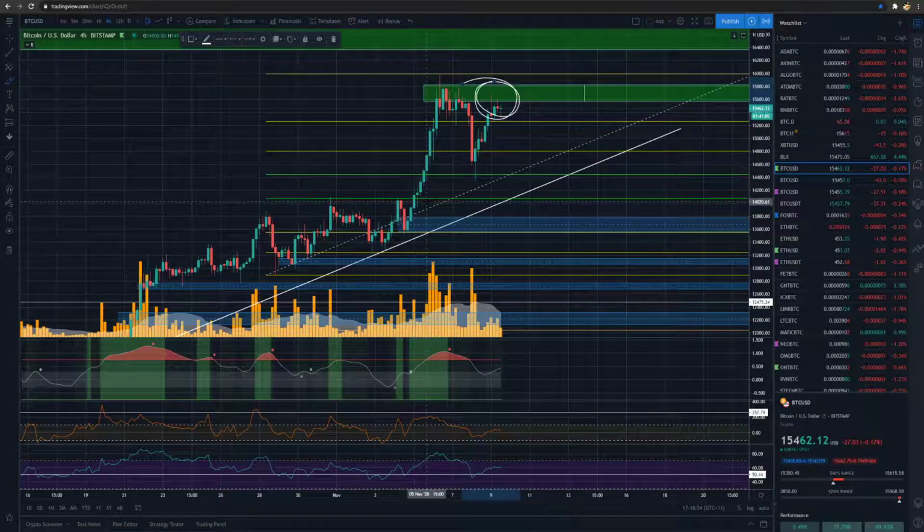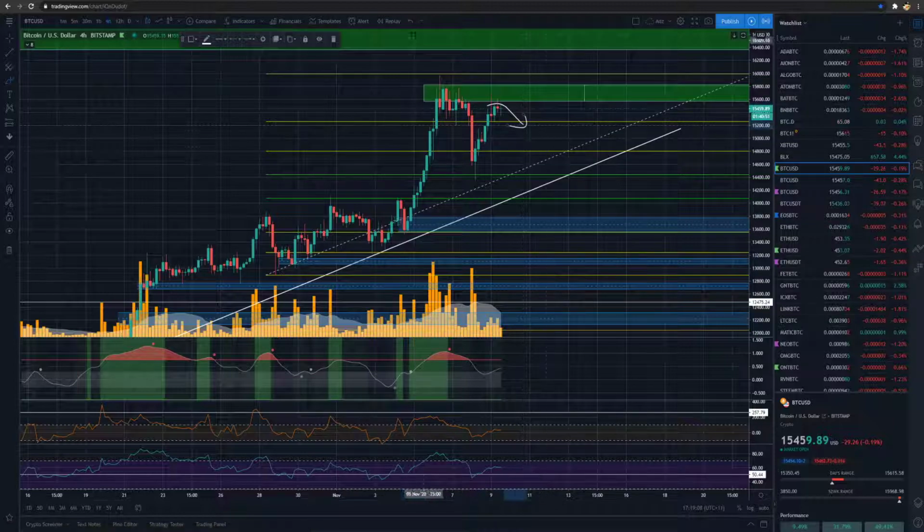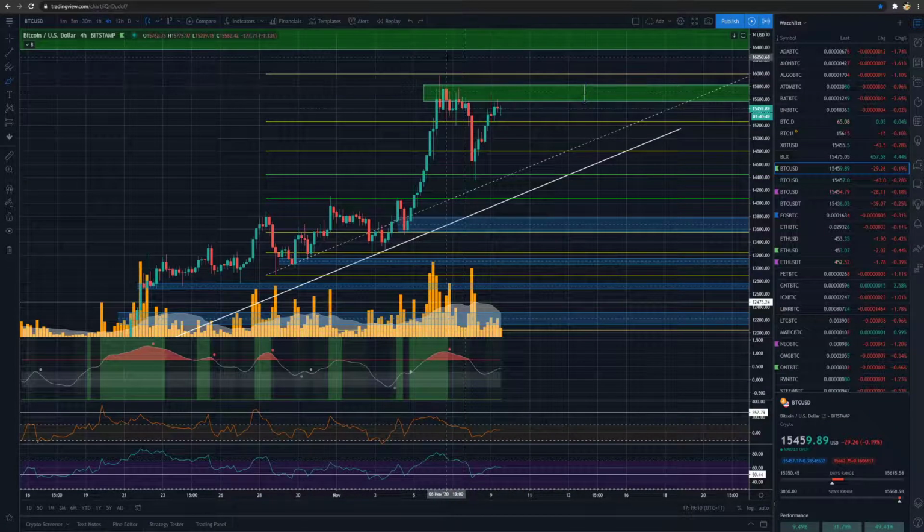I am looking for this supply to either be respected or we start moving through it, and it's looking like it's going to be respected for the moment, but it has swung quite violently, quite quickly in the past. So I'll probably wait and see if we get some more movements to the downside from here, or if we retest this level once again.